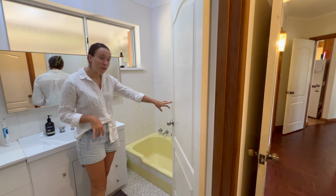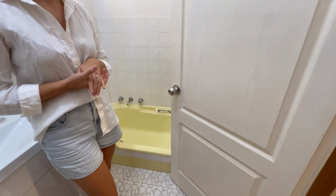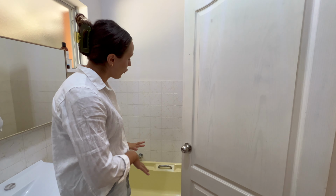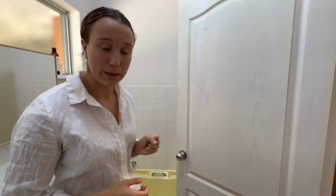If you can see my wonderful yellow bathtub, no one I know has been brave enough to use this bathtub. Even though it's relatively clean, we use it to water our plants sometimes. It's scary. It's like in the ground, it's yellow, and the handle there just makes me feel uncomfortable.